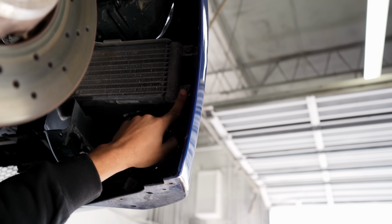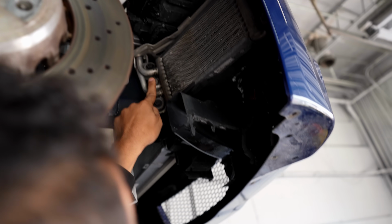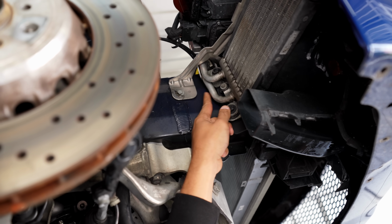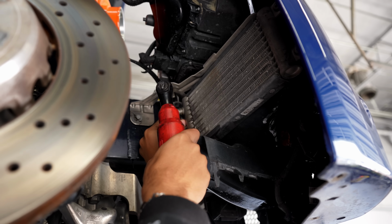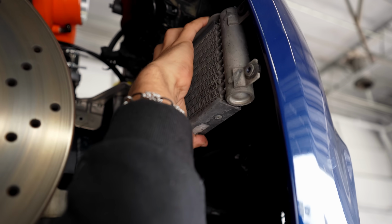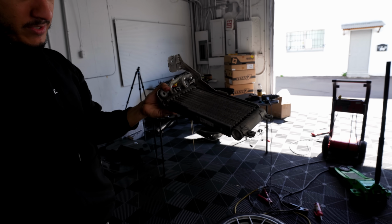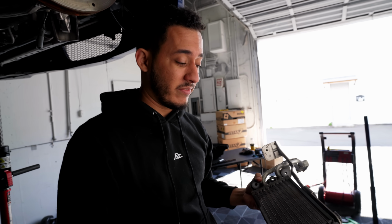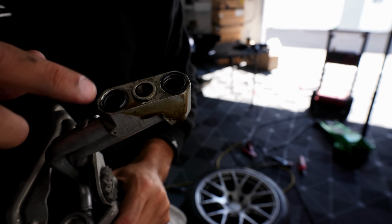So easy to remove the old one. You have 8s, 1, 2, 3. You have 2 13s and a 10 here. Not sure why they went with 3 different size hardware, but that's BMW for you. Crusty. This is probably the original one. Car has 145,000 miles. For the new one, if the O-rings look decent, you can just transfer them on. If not, just order some new ones.